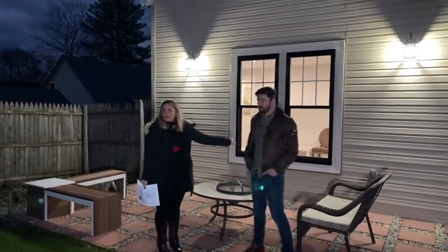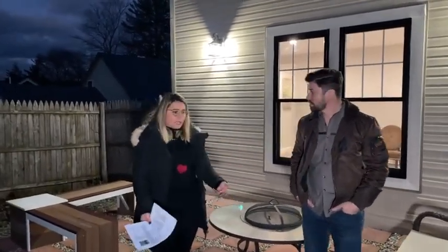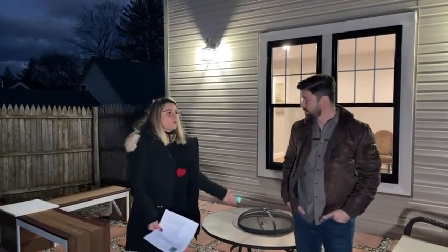Okay. So you have a connection here and you can use this space, this nice patio, you know, for you to sit and maybe have a table here or maybe the fire pit would work really nice. So it's a very nice backyard, all fenced in. And as you can see also, the siding is in very good condition.